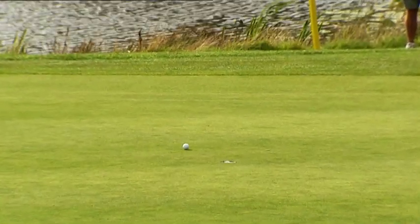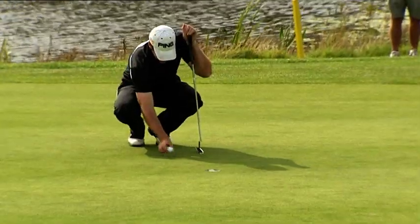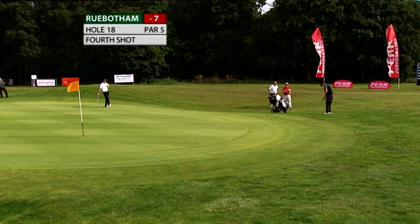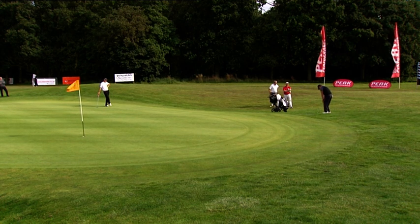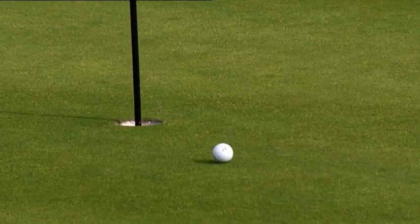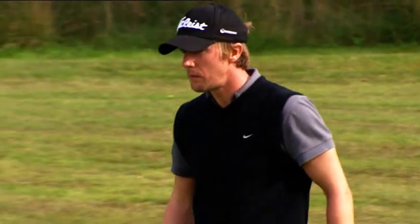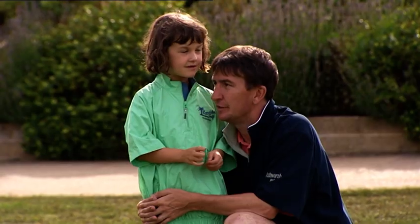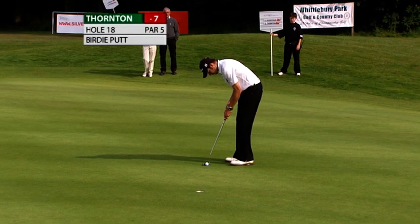Oh, never hit it. Underpaced. Poor read. It was a good tee shot, but not a good putt from Peter Richardson. So he'll stay at 5 under. Final hole for Rewbotham. It's almost like they're having a little match play between the two of them here, Thornton and Rewbotham. Yeah. Very tidy chip from the back of 18. It's just going to be a par. Of course, Paul Maddy, as I mentioned, with that 63 already in at 7 under. So a chance for Simon Thornton here to claim 3rd on his own.